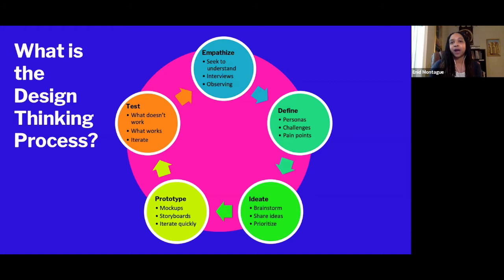There are five stages. So we start with empathy, where we're trying to understand what our user needs, trying to understand the problem, and we usually use a lot of qualitative methods here, things like interviews, observations, understanding what is the problem before we even start to think about what we're going to design. So you don't start design thinking saying, I have this great idea, this is what I'm going to build. We start by understanding what is the system that we're trying to design for, who are the people that work there, and what do they actually need.